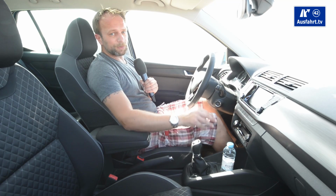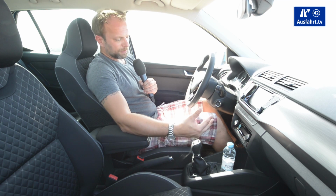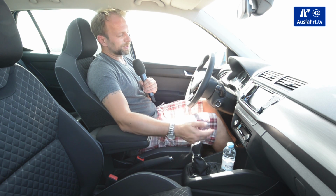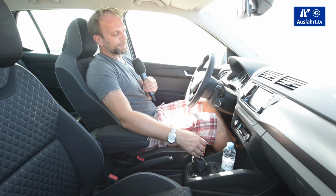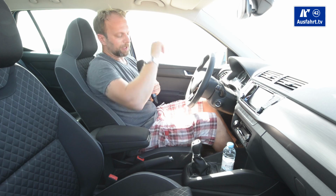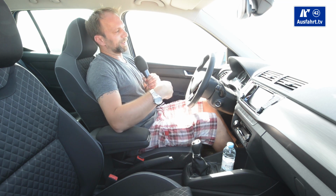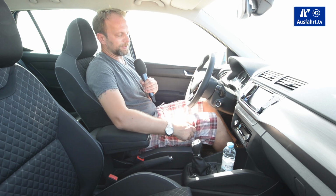You can't order this new Skoda Fabia with a navigation system, a GPS system, anymore. All you get is a radio and optionally a hook where you can hook up your Android phone for now. Later on next year there's supposed to be a hook for iOS as well, and it's called MirrorLink. So it mirrors the applications from your mobile to the display of the car. Not all the applications of course, but just some applications that the car industry has said, well, it's okay for driving, doesn't disturb the driver too much.